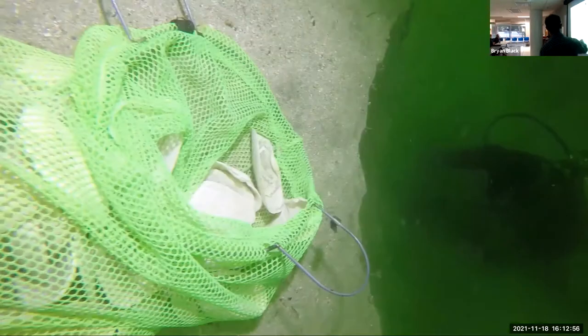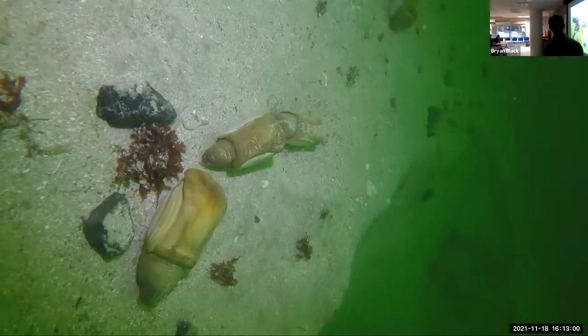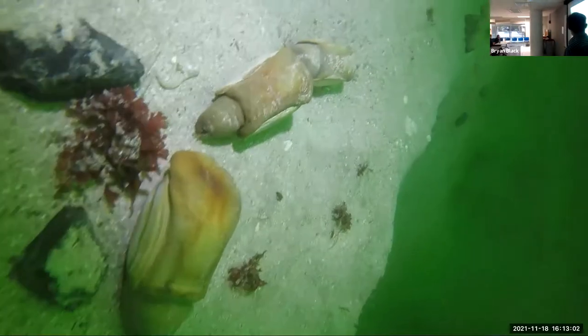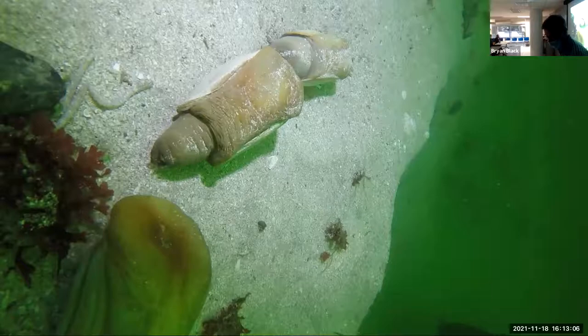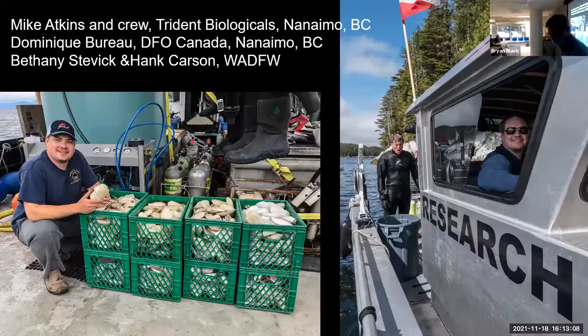In the bag that's being prepared to be shipped to my lab, there's a couple living geoduck there, too. So we got several hundred of these geoduck from this site and a couple others. And here's the haul from Tree Knob that they managed to dig up.